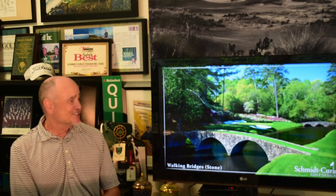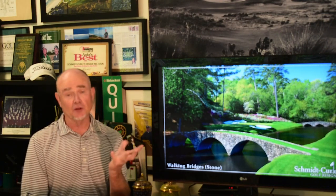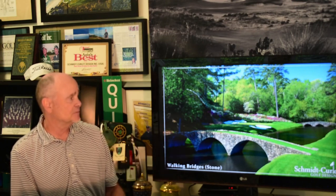Okay, part 3. So bridges. Bridges are an important image to the golf course. They help to create an image. They're necessary elements, and you can do them cheap and make your golf course look cheap, or you can do a little bit of design to them, and you start to create an image that people really notice.